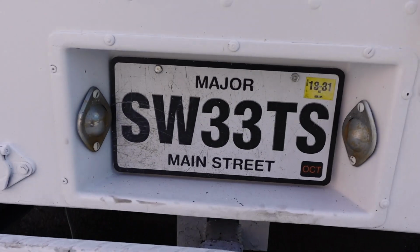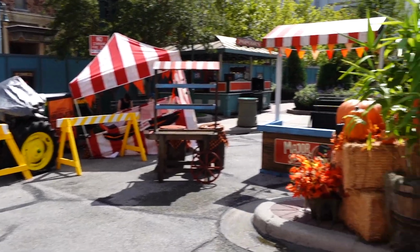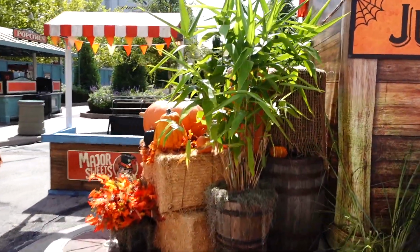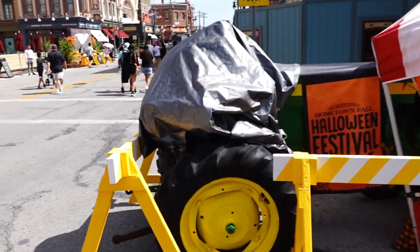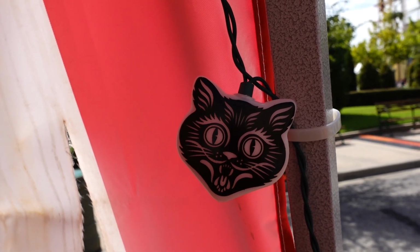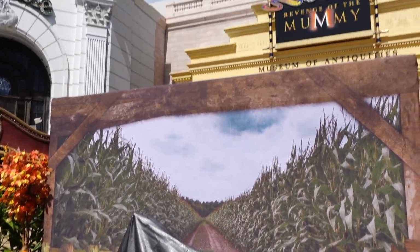Oh man, look at the tag. Major Sweets, Main Street, 1331, October. Yeah, I'm gonna go out on a limb and say this is completely themed to a fall festival. Look at this. Judge's booth here and the Major Sweets. Corn stalks, pumpkins, and a little stand. And look at this, someone drove a John Deere tractor right into this booth here. Oh my gosh, look at that, it's like a little cat on the light. And then look at this, it's almost like a little photo op, seems like, but I'm sure there's gonna be something on the stage here with the pumpkins and everything in front of the mummy.